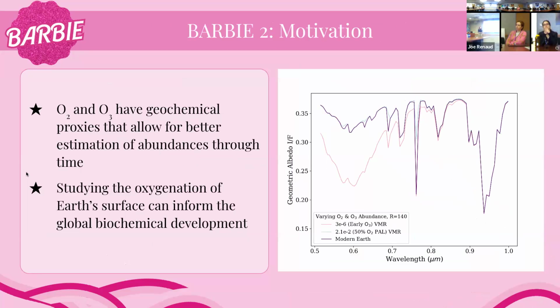And we'd really be interested in studying the oxygenation of Earth's surface, which usually stands as the next step after water to look at for detectability of biosignatures. And we can help understand on our own Earth the global biochemical development. So here we show again another version of the abundance plot, except here we're looking at varying O2 and O3 abundances, again at a resolving power of 140, which is what we use in our simulations. We show in the light pink 3 times 10 to the negative 6, so an early O3 volume mixing ratio. We also show in the light blue, just so we can see, about 50% of the present atmospheric levels of O2 volume mixing ratio. And then we show again the modern Earth in the dark purple to see the differences.